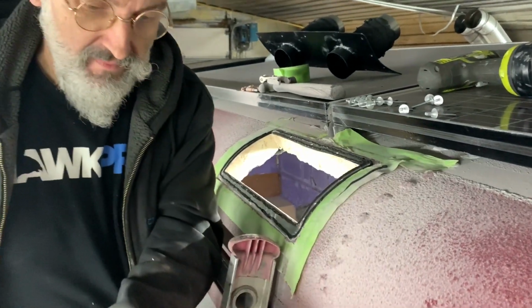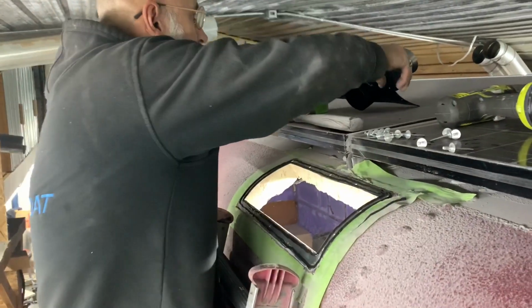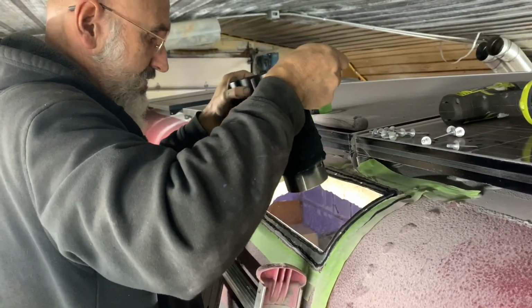There we go. Now the fun part, aligning the two tubes.